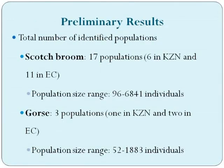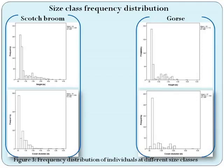At the moment, I have identified 17 populations of Scotch broom and a total of 3 gorse populations. The population size varied widely among populations of each species. And this slide here shows the size class frequency distribution for both species. The first 2 graphs show the graphs for Scotch broom, and the second row is for gorse. Top graphs show height versus the number of individuals per size class in terms of height, and the bottom one shows number of individuals per size class in terms of crown diameter. In all these cases, we observed that the frequency distribution was positively skewed, meaning that there were a high number of younger plants as compared to adult plants.